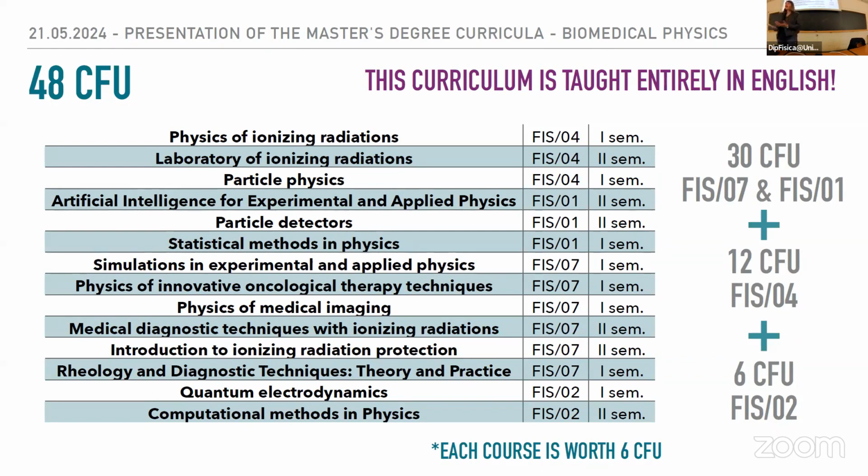Then for the non-ionizing radiation field, we have physics of medical imaging and also rheology and diagnostic techniques, which is both a theory and practice course. Then in the field of artificial intelligence and simulation, we have artificial intelligence for experimental and applied physics, and simulation in experimental and applied physics, in which you will be able to simulate the interaction between radiation and matter and how to model the processes in living organs. And then there are computational methods in physics and statistical methods in physics.